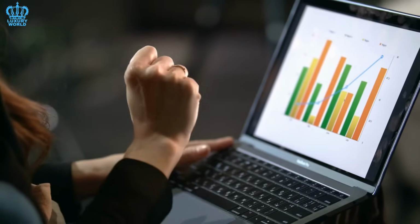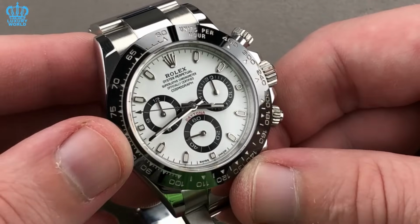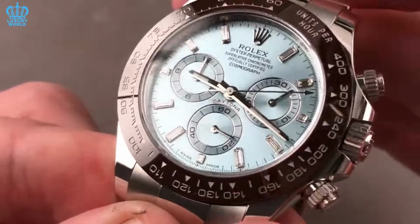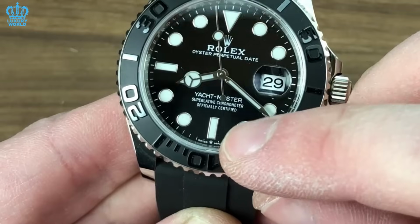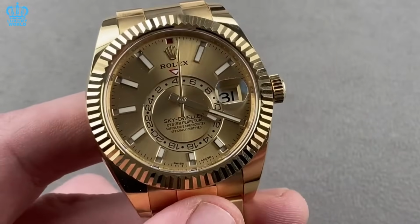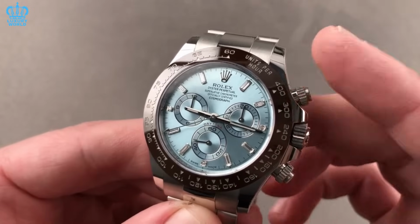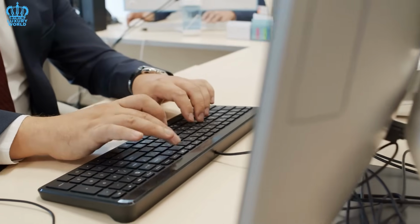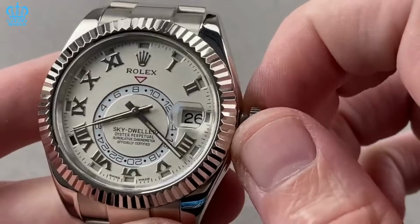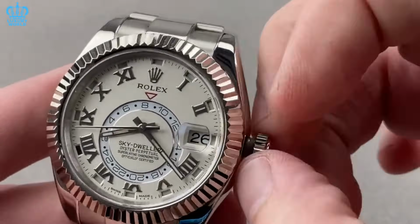Markets are always subject to change, and the Rolex market is no exception. The demand for vintage Rolex watches has been steadily increasing, with collectors and enthusiasts seeking iconic and rare models. At the same time, Rolex has been introducing new models and updates to its lineup, appealing to both traditional and contemporary tastes. In this video brought to you by the Luxury World, we will be providing an overview of the current state of the watch market, including trends in sales and demand. We will explore how the Rolex market is changing in this monthly update.